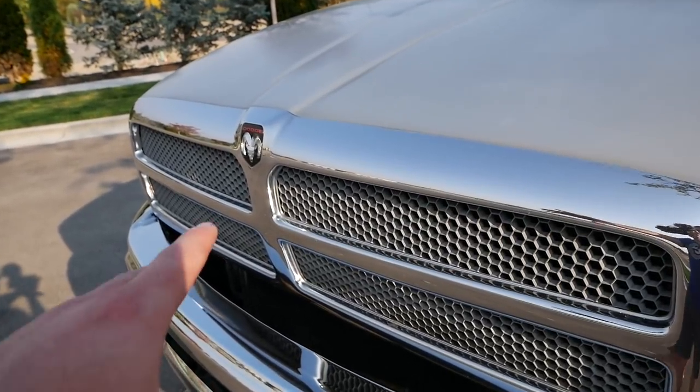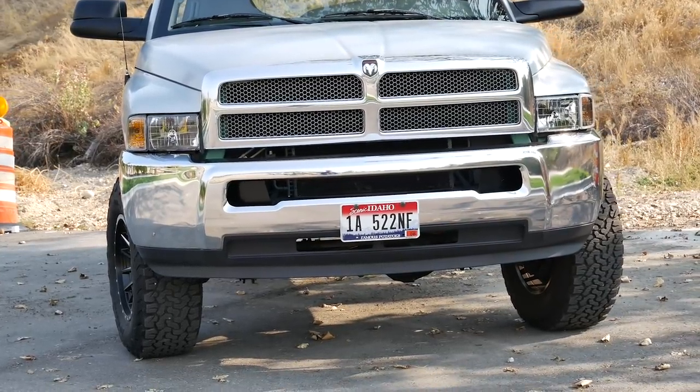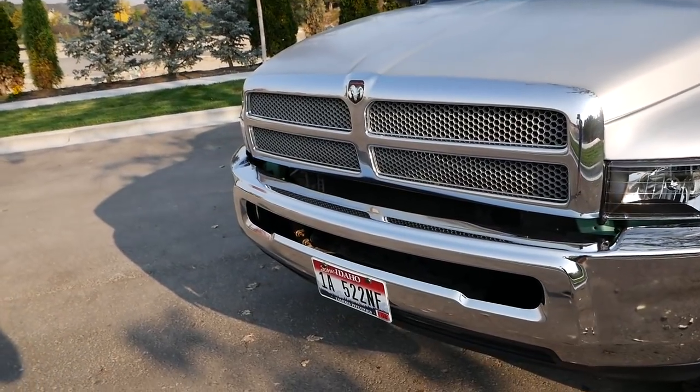Now, following that was a replacement front grille. I ended up actually pulling this from my local junkyard for about 15 bucks. It was in better condition than the one I had.